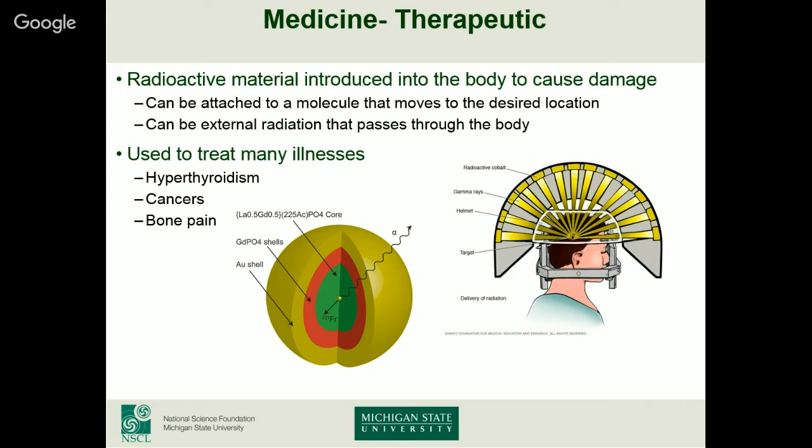You can have external radiation that passes through the body. That's shown on the right here with what is called a gamma knife, where they direct the gamma radiation directly at the tumor, where it can kill it off while, hopefully, doing minimal damage to all of the other cells in the brain.